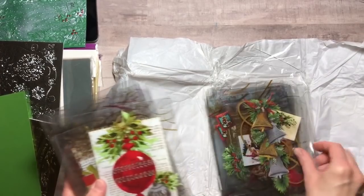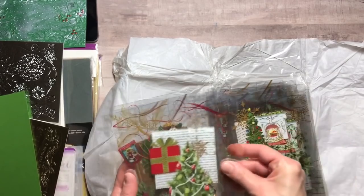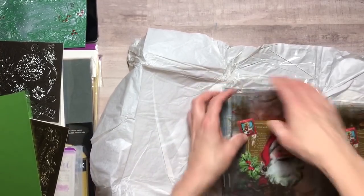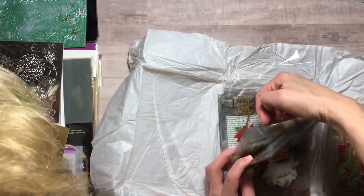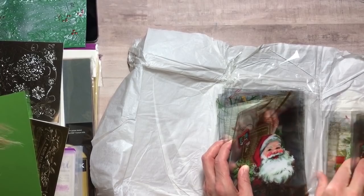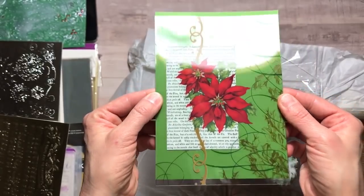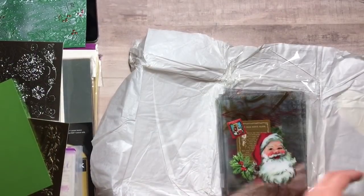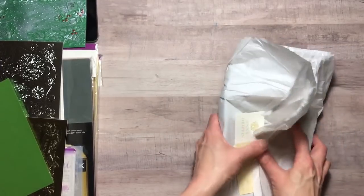So let's see, 1, 2, 3, 4, 5, 6, 7, 8, 9. If I miscounted or missed one, 9 seems like an odd number, so there might be 10 in total. I think I missed this one. Yeah, so there are 10 designs in total. Gorgeous. Okay, so that was the Anna Griffin Christmas acetate cards.